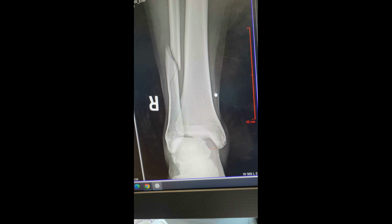Andrew broke his ankle skiing at the end of March. Rails are not my friend. So we're going to take some time to rehab and get back into the mountains ourselves.